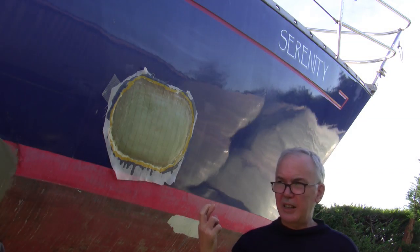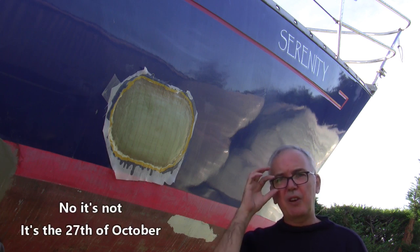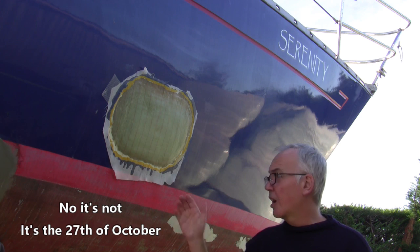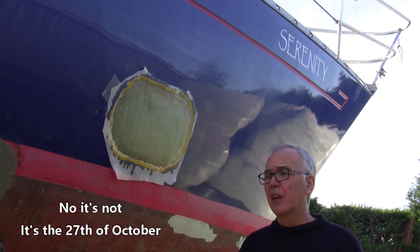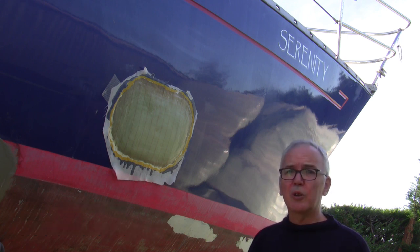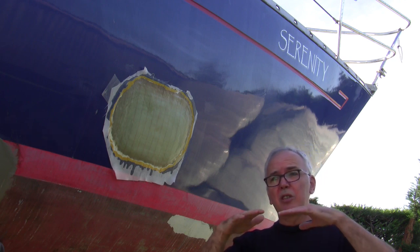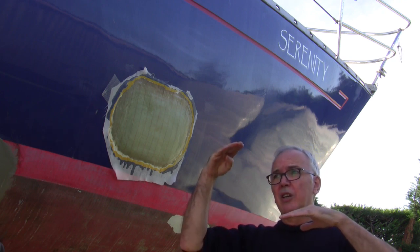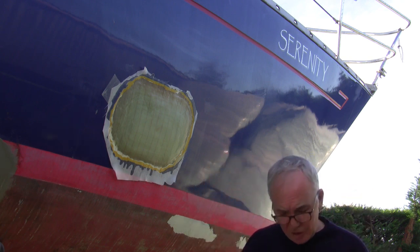Right, so it's the 25th of October today, and we've had consistent rain since I put the peel ply on this, so for ages, 20 odd days. And we've now got, according to the forecast, about 3 days of no rain and temperatures from about 14 down to about 8, within that range, so that's okay for epoxy.